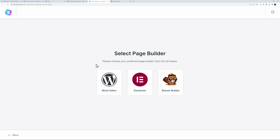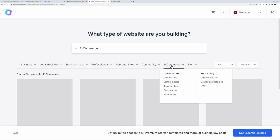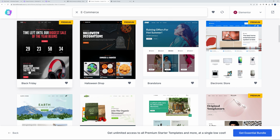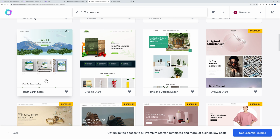Very good. And we're going to select our page builder. So in our case, we're going to use Elementor, which is very user friendly. Okay, so let's click on this one. So we're going to select Ecommerce. And we're not going to select a specific one. We're going to select one that's very generic, which is this one here, which is called Planet Earth Store. Okay, so click on this.